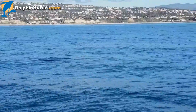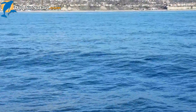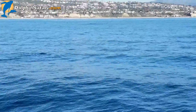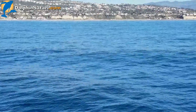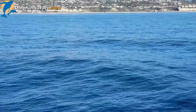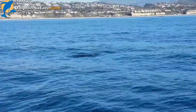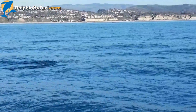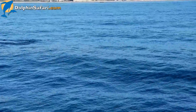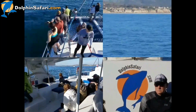Tom has taken the boat out of gear. We're just drifting. The whale is coming towards us, right with their little calf. There's the baby. There's the baby. Say goodbye to us.